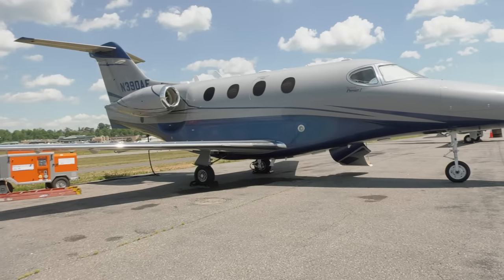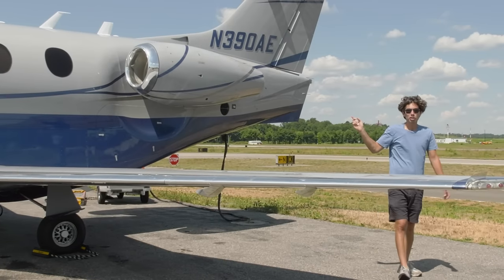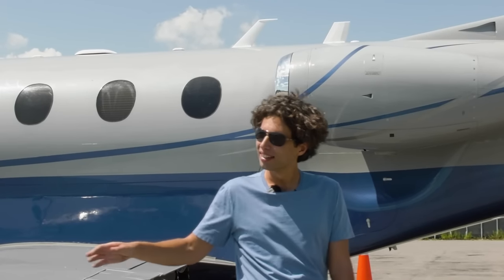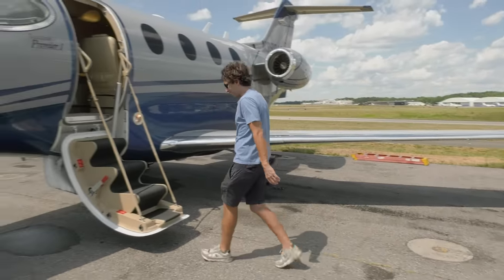What do you think of the way this airplane looks? Does it look a little bit weird to you with all this white fuselage? Well, you know, they thought it was so ugly that they actually painted a fourth window. I think it would look all right with three. Let's go fly this bird.